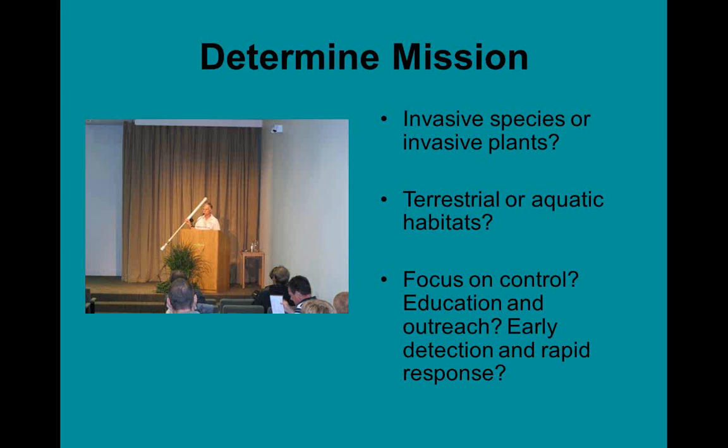And there was another question of should we focus on terrestrial or aquatic habitats? Luckily for us, we can focus on both. Right now, we're focusing 50-50. It's based on the grant money we've received. We focus on education and outreach quite heavily. We also are involved in some control work, and we do a lot of early detection and response.